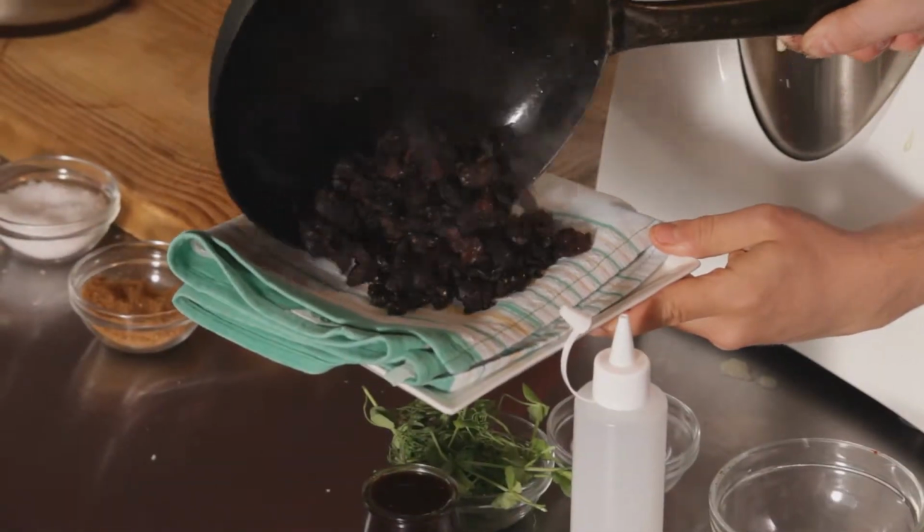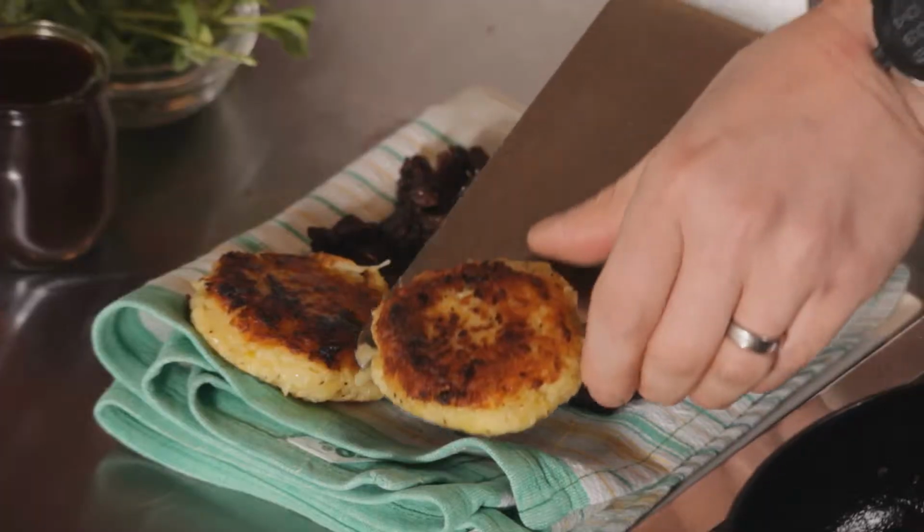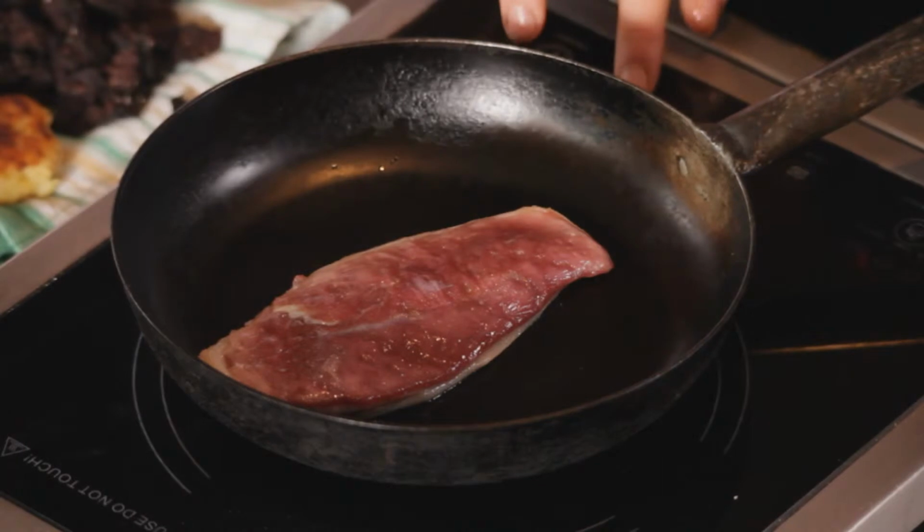Right, so the black pudding looks good. Take a couple of the rostis out. Beautiful. Right, so the duck, skin side down, low heat.